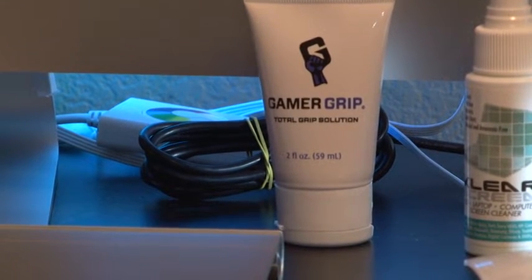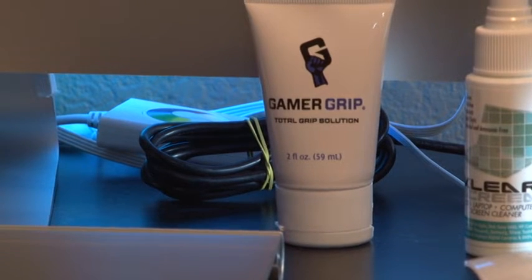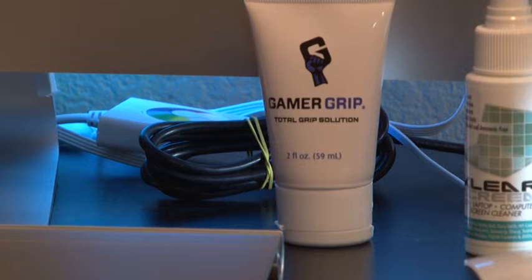So right beside that I have some Gamer Grip, which is basically like deodorant for your hands. Basically what it does is it keeps your hands from sweating, so your hands stick to the controller better. And I don't use it very often. I got it just because Scuf Gaming sells them, and I ordered it at the same time I got my Scuf controller, and it was like $10.